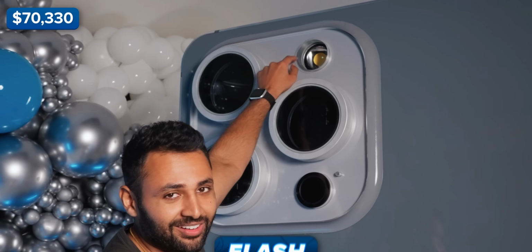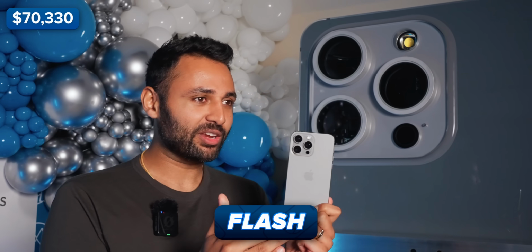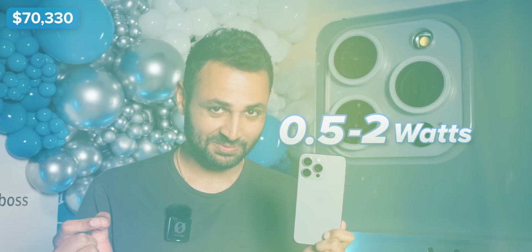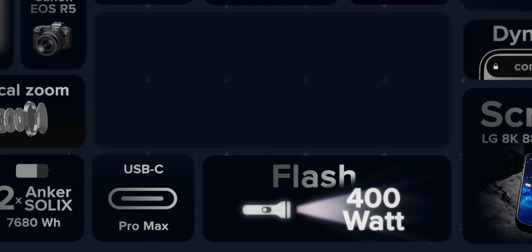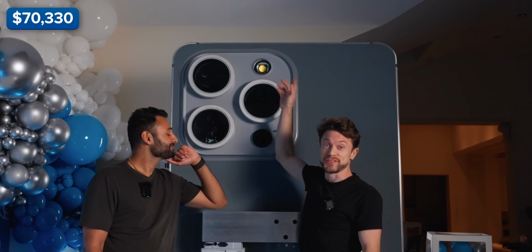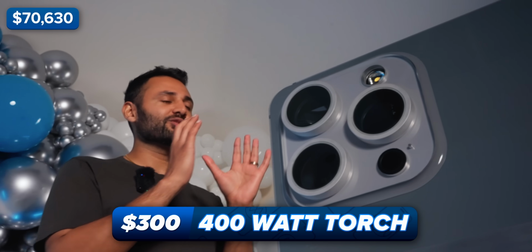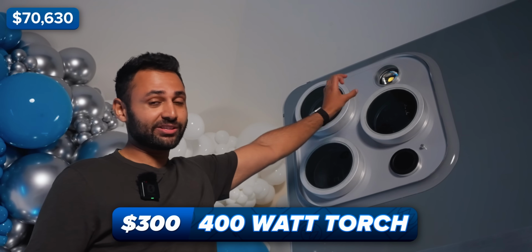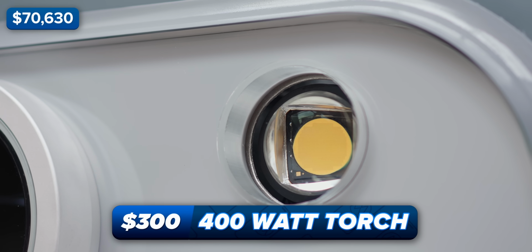So, do you remember I was telling you that there's one more camera feature I wanted to talk about? It's this. An Apple iPhone's flash module sits in the power range of 0.5 to 2 watts. We have managed to build in a 400 watt light source. Plus, it's got a lens to focus the light and throw it even further. 400 watts is so much power concentrated into a very small space. That is also why we need the second water cooling system, by the way.